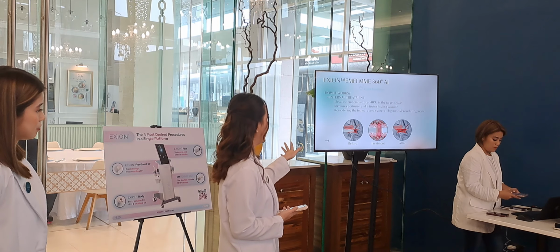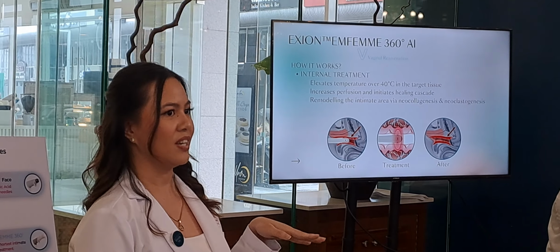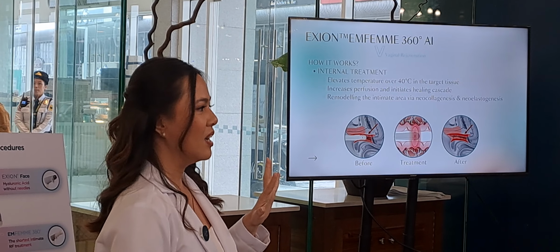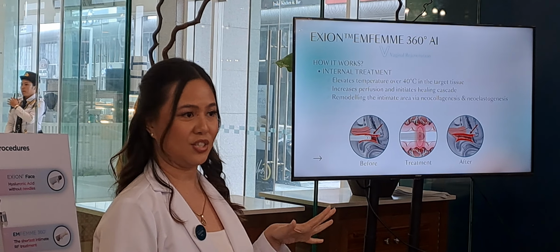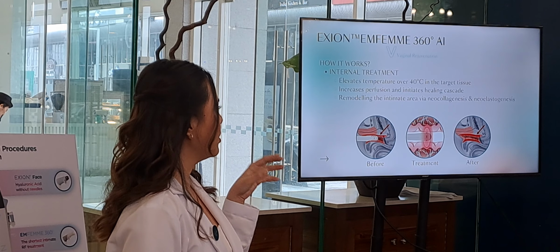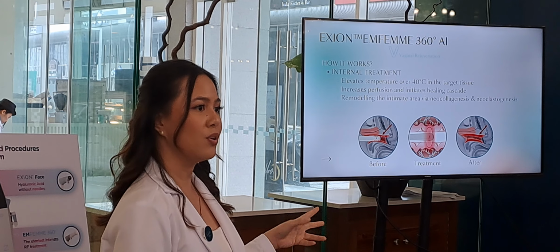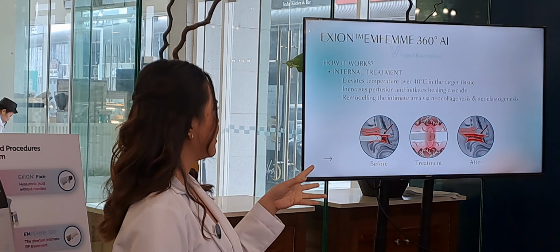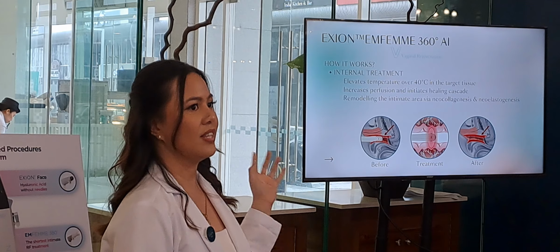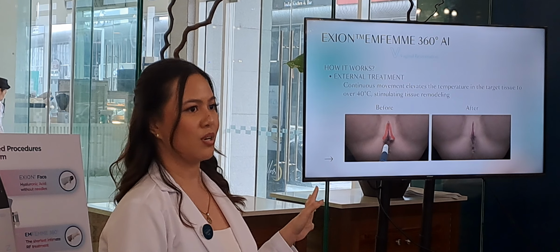Okay, so for the internal treatment, we begin the procedure by inserting the treatment tip into the vaginal canal. The movement should be slowly forward and then backward, and that will be the treatment for the whole 8-minute duration. During the treatment, since there is the 360-degree technology, heat is uniformly distributed to the vaginal tissue. Then there is an increase in blood flow or circulation, which will initiate the healing cascade and ultimately promote the remodeling of the intimate area by producing collagen and elastin. After 8 minutes of the procedure, the patient has no downtime and no discomfort.